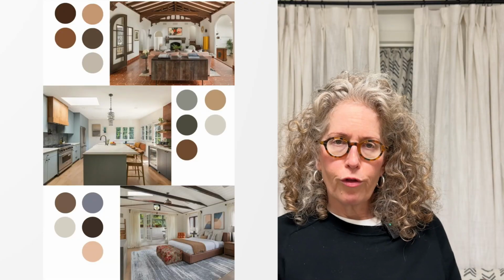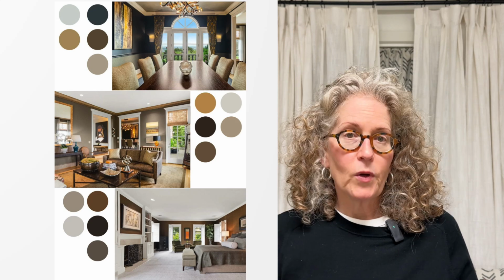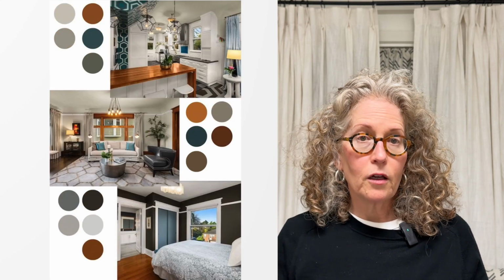Does every room have to have the same color palette? No, it doesn't. In fact, I think that kind of makes your home feel more flat. So I like to vary the color palette a little bit and have some overlap from room to room, but not exactly the same palette. So you might pull through one color, the 30% color, from one room to the next and change up the two other colors. That's what I like to do to keep the rooms different, but still cohesive.